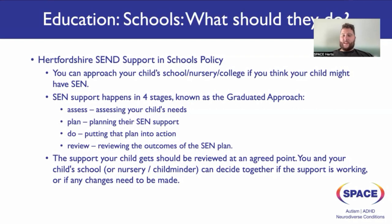The support your child gets should be reviewed at an agreed point between you and the school. You can both decide together whether the support is working or if any further assessments and changes need to be made.